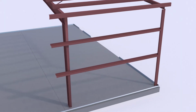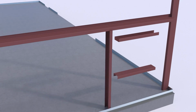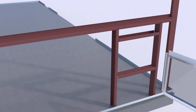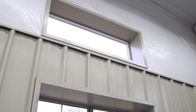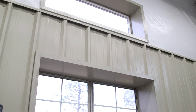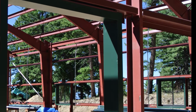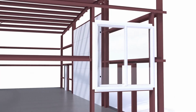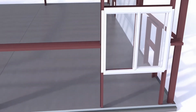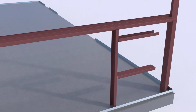The components of a window opening from Metal Building Outlet consist of structural framing made of 16-gauge C-channel with a finished J-trim to help seal the assembly and provide a finished look. The depth of this framing commonly matches the building girt depth of 8 to 12 inches for a flush interior framing condition. Optional jamb, header, and sill trim coverings may be added for an interior finished look. The top C-channel, referred to as the window header, and your bottom C-channel, referred to as the window sill, are supported by two channels referred to as window jambs.